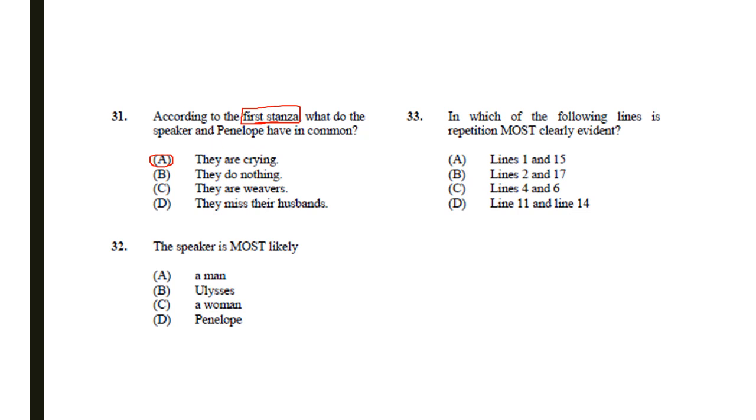So, the second stanza says, the speaker is most likely a man. No, that would not be an answer to choose at all. Ulysses? No, remember that was just the husband of Penelope, right? A woman? Penelope. No, Penelope was just talked about in passing. So the speaker is most obviously going to be a woman, alright? If you don't understand that, go back and check and see who's talking, and you're obviously going to get an answer there.